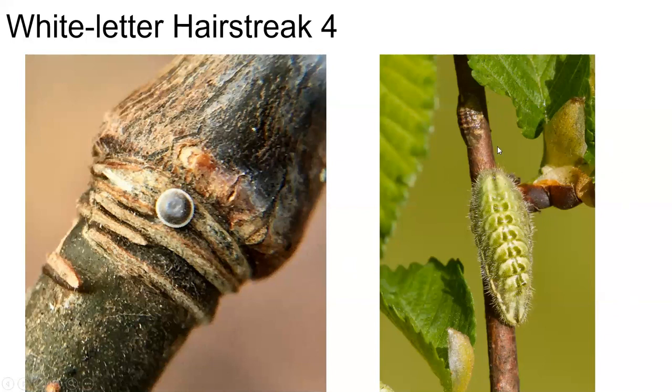And this is the larva. The larva is probably hatching out quite soon. It will probably hatch out in April. It goes straight into the bunches of the seeds, and thereafter it feeds on the elm leaves. Some people I've met think it's possible to identify white letter hairstreak larvae using feeding damage, but I never do this myself because there's a lot of other things which can be feeding on elm.